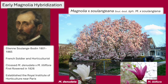One of the most important events that occurred in the history of magnolia cultivation happened near Paris, France, in the early 19th century. This man, Etienne Soulange-Bodin, a French soldier and horticulturist, returned from war and immersed himself in his garden. And he crossed Magnolia denudata, the Yulan magnolia, with Magnolia liliflora, the lily magnolia, both native to China, in 1820, and he grew seeds from that cross, and in 1826 the plants flowered, and it was a flower that had never been seen before.